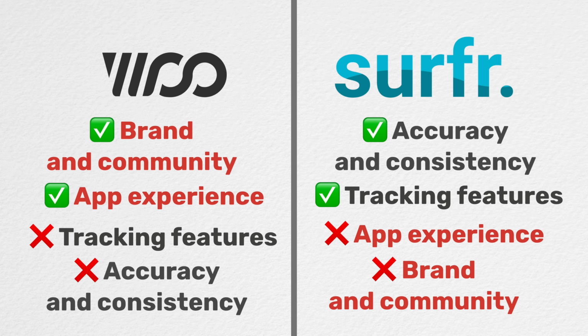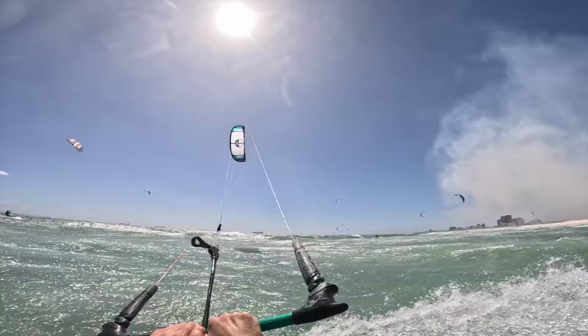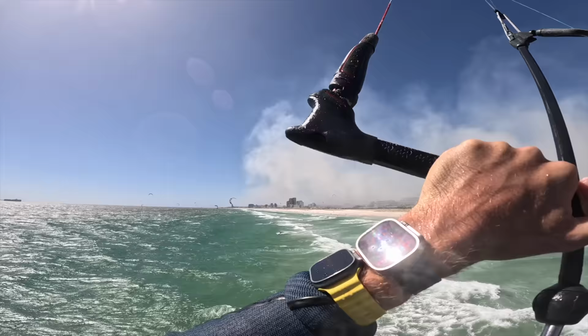So after these 4 chapters, we can come to a conclusion. The current standing is 2-2, 2 for Woo, 2 for Surfr. However, we find that consistency, accuracy, and tracking session features are the most important things for a height measurement device. That's why we're gonna give the overall win to Surfr. Not only is it more reliable and consistent, but it's also cheaper and easier to use. However, your opinion might be different. For us, we think we put the debate to rest.